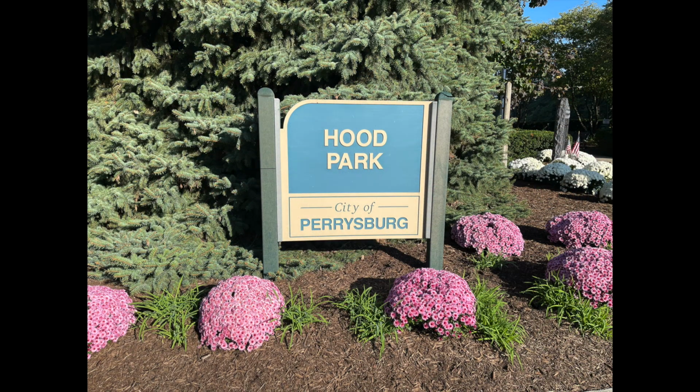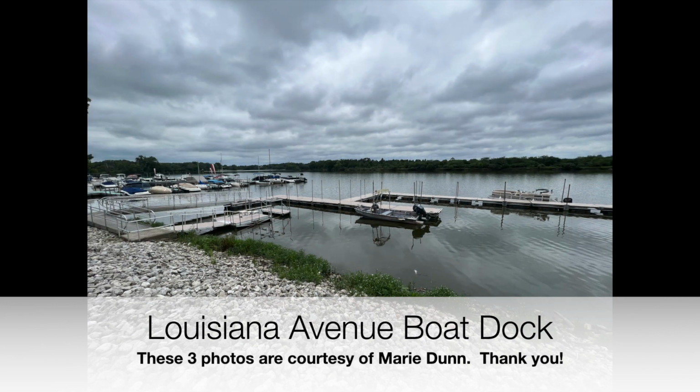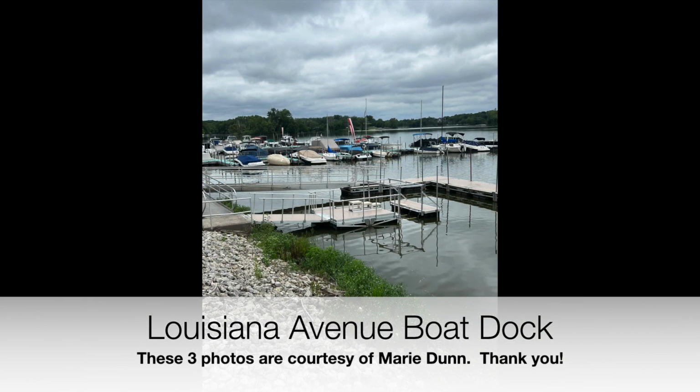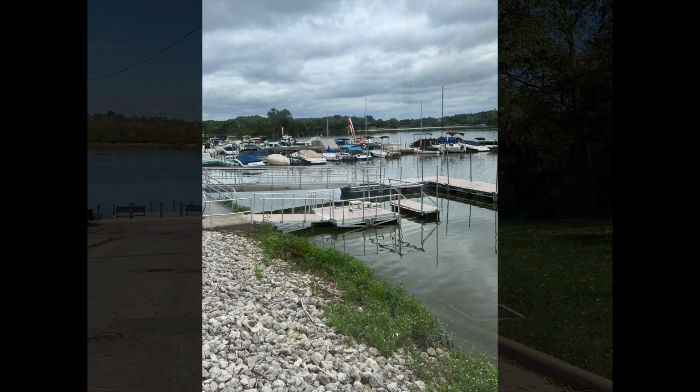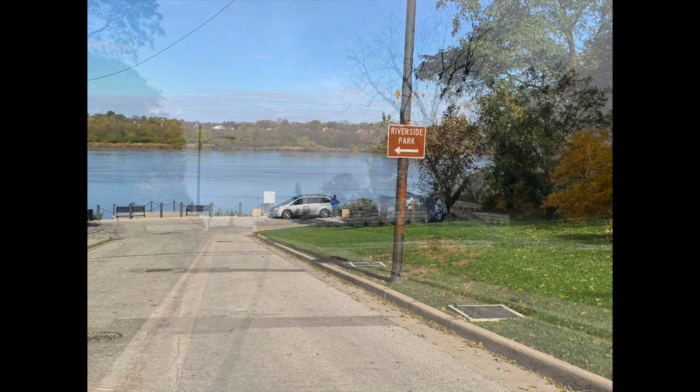All right, let's continue on with number 3 from my list, the boat dock. The Louisiana Avenue Boat Dock is located in Hood Park, of course. Just follow Louisiana Avenue north until it dead-ends into the Maumee River. You'll have to drive behind the statue of Commodore Perry to get there. It is a steep hill.